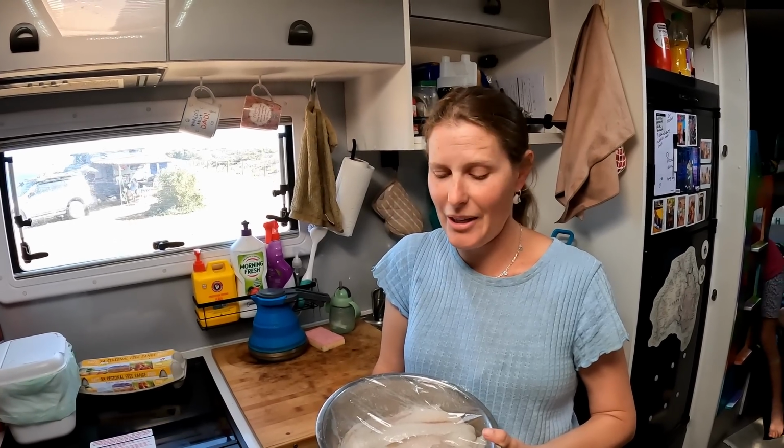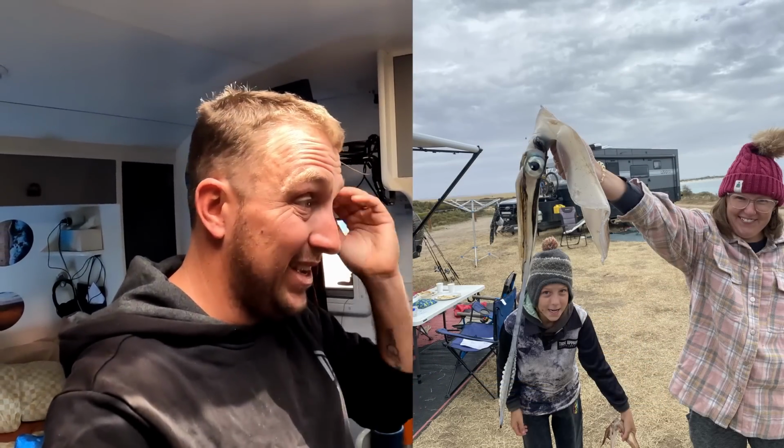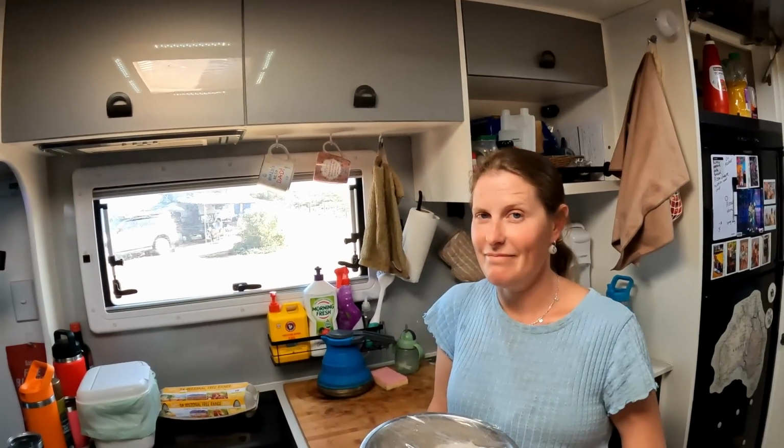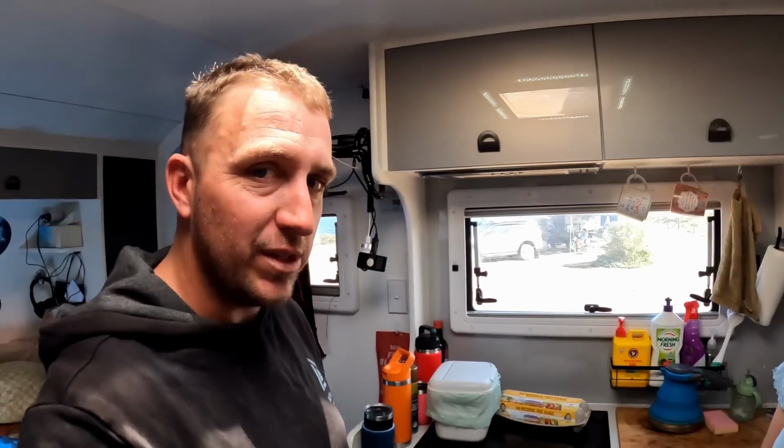squid too. So we're going to have some calamari with dinner as well. This is the biggest squid I've ever seen. This thing was huge. Brett pulled it in. I reckon it's a stonker. I don't use that word, but this is fitting. Oh, the eye of it was the size of a golf ball.